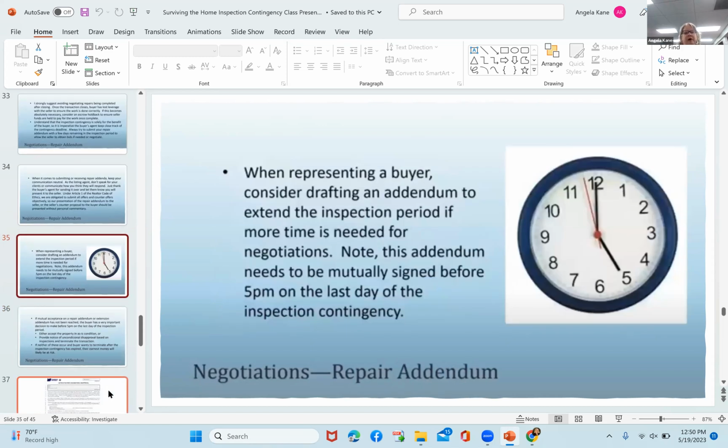Again, that 5 p.m. deadline. If you're coming up on deadline day and you've not reached any agreement on negotiations or on repairs, remember that the addendum to extend your deadline has to be signed by both parties by 5 p.m. on the last day of your inspection period.